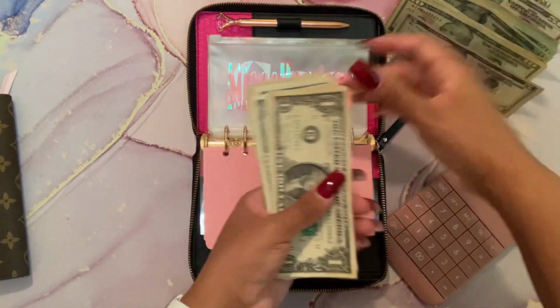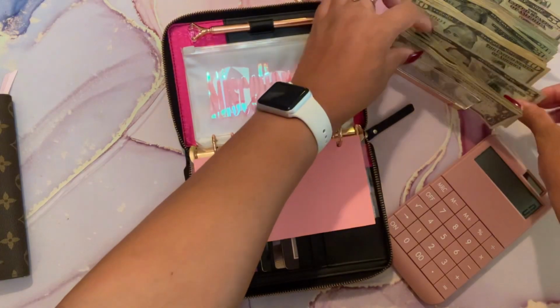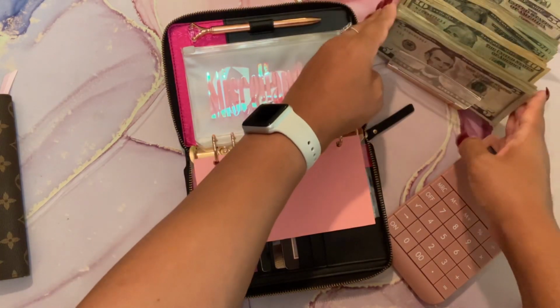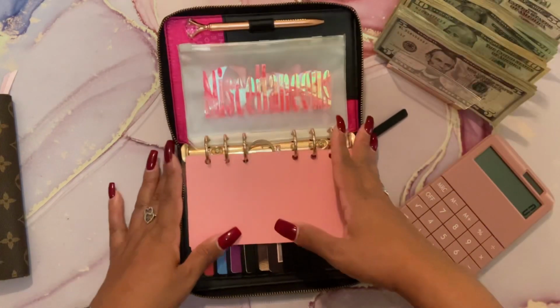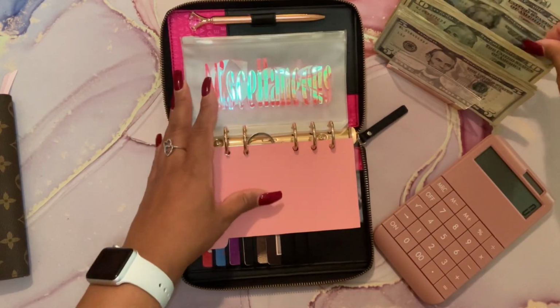Let's see. Okay, so I know this five is here. Actually, I'm going to put this five in the front since it's by itself. And the rest I know are singles. Okay, so miscellaneous is going to get $20. So it's going to be a $20 bill.